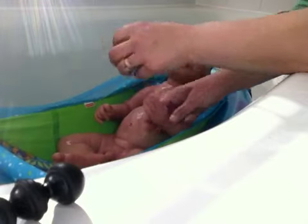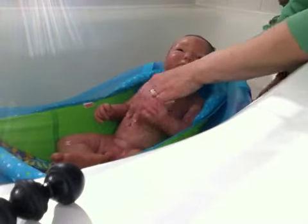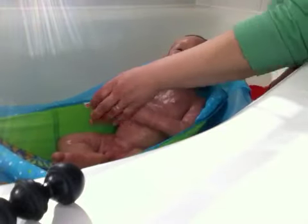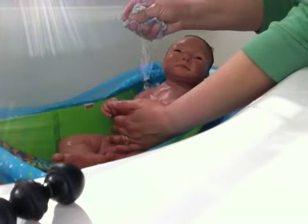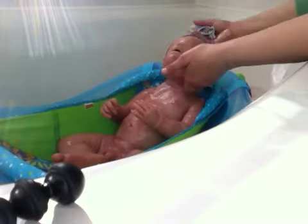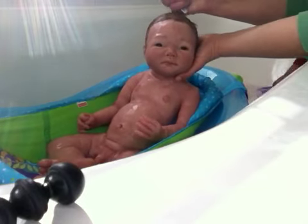Clean your tootsies, clean your toes, clean your hands, and clean your nose. Underarms. Your belly. Clean your whole body so you're not smelly.